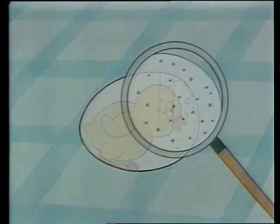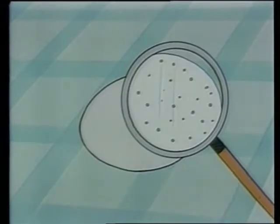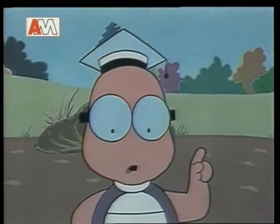Don't be fooled by the smooth eggshell. If you look at it under a magnifying glass, you can see many pores on the eggshell. Fresh air from the outside enters the airspace through the pores for the chick to breathe. I hope you get what I mean now.